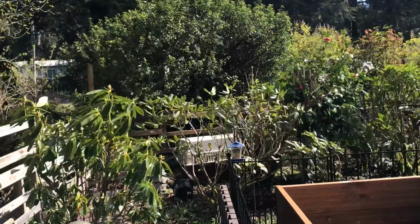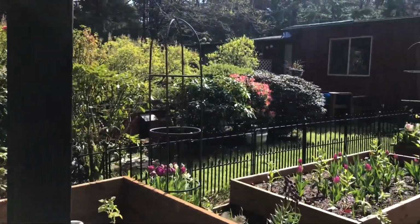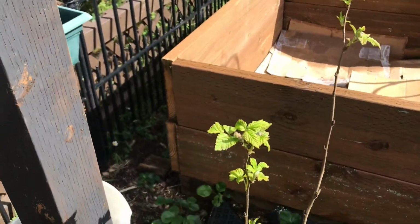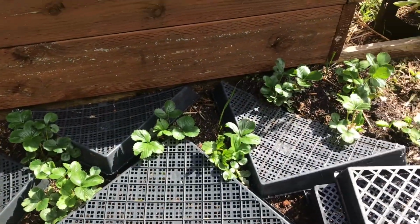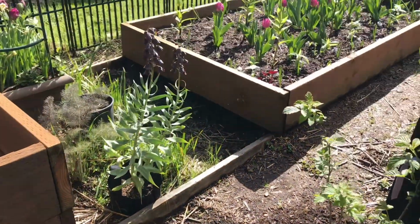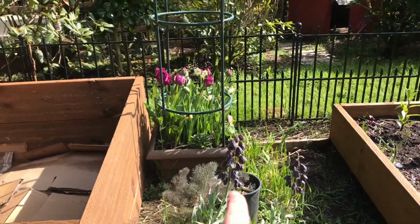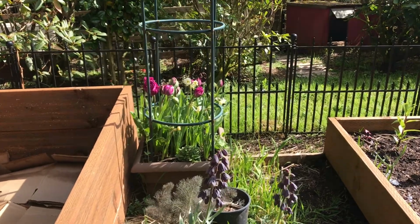Got a little wind gust here. Okay, the raspberries are leafing out. The strawberries look strong. The, what is that called? Fritillaria, I think. Whatever it is, it's really pretty.